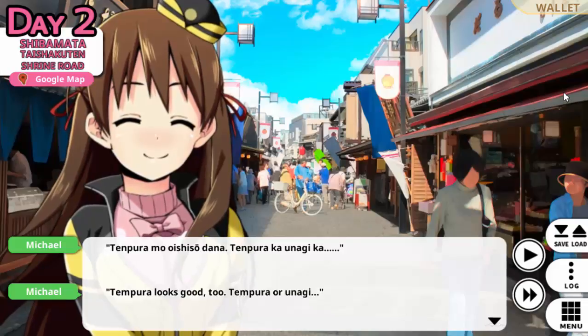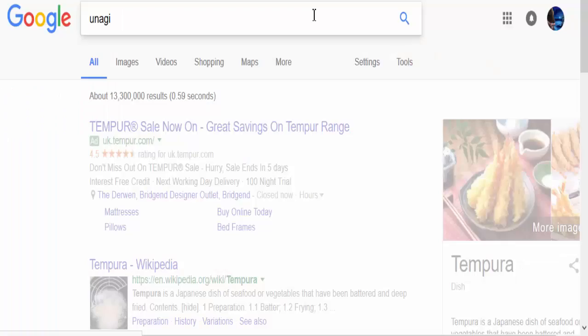You know what? I'm gonna Google what they look like. Let's see what's more appealing. A second. Come on, you bastard, load! I see the tempura. I'm sure it looks alright. But unagi, come on, you bastard!